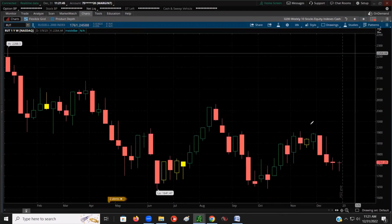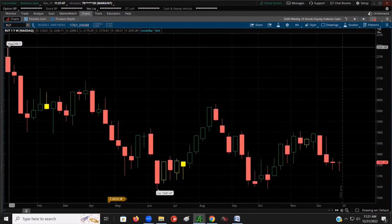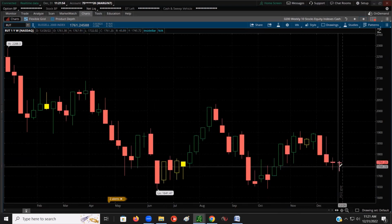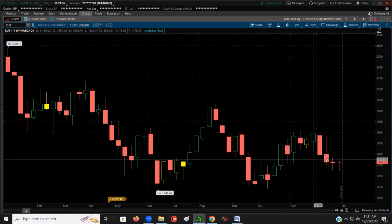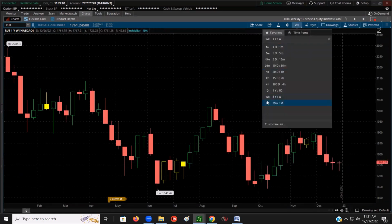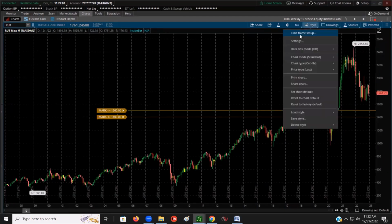And now let's look at the Russell 2000. Beginning of the year was all-time high. The summer months, the low. And here, for the end of the year, closer to the low. We also made a lower high, lower low than the prior time frame. Let's put this on a monthly. Look at the past 10 years.